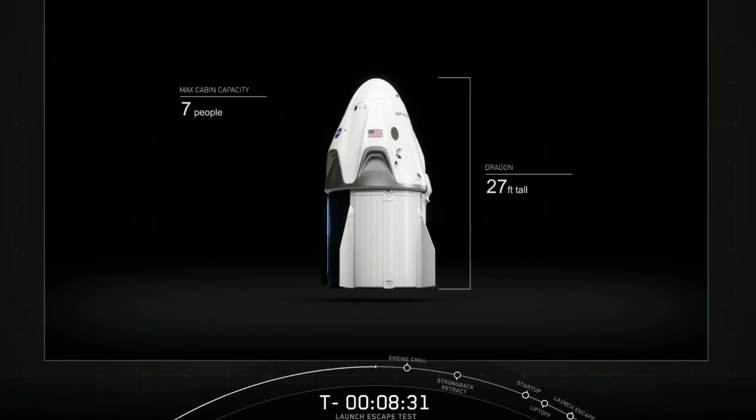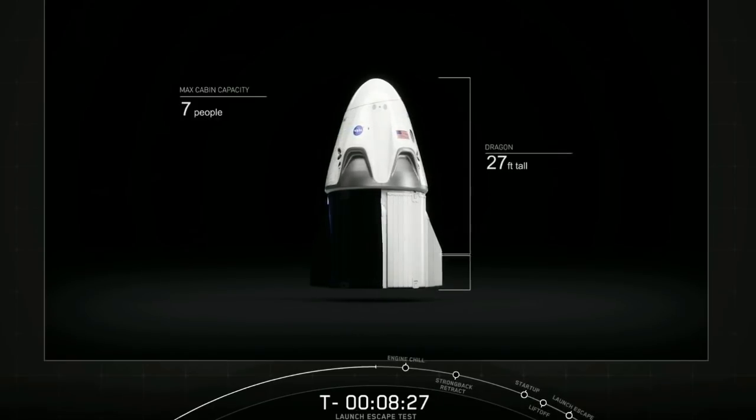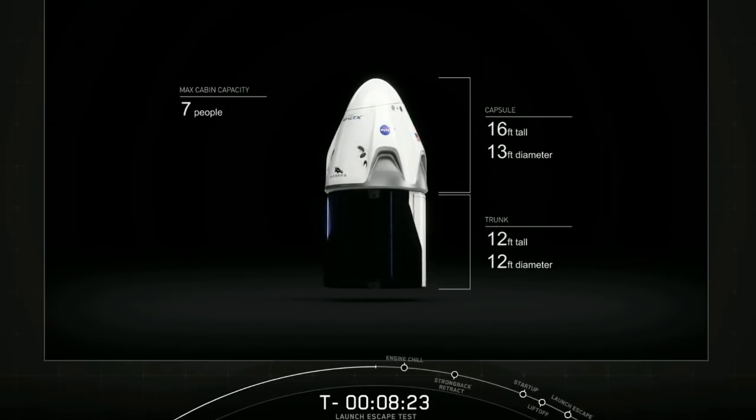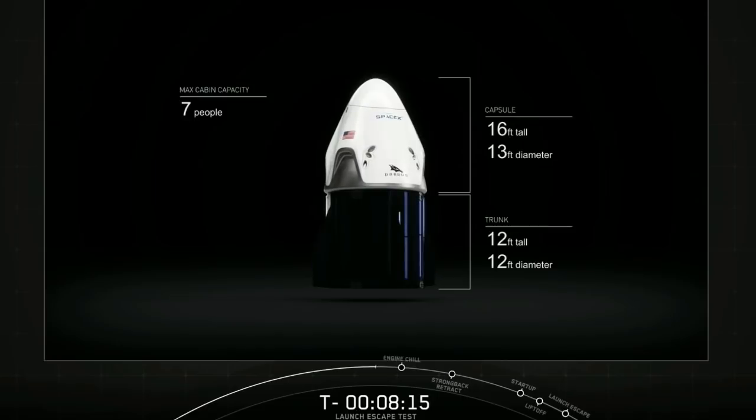And Crew Dragon is composed of two main elements. The capsule, that top portion, is designed to hold crew and pressurized cargo, and it has an unpressurized section known as the trunk that's down below. For today's test, much of the exciting work is going to be done by the Dragon's 8 Super Draco engines we talked about, built directly into the capsule.